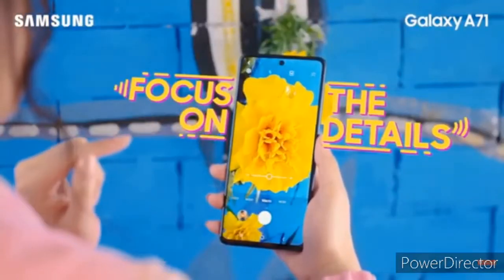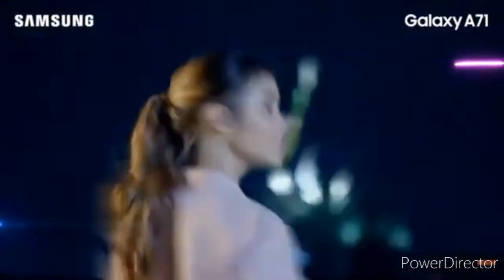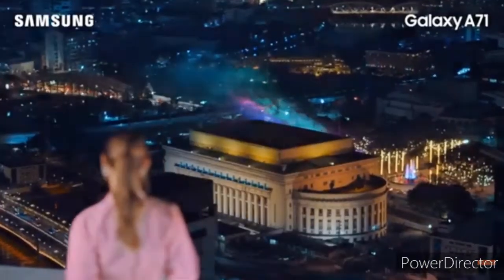For connectivity, besides the 5G network support, the upcoming phones are set to launch with a USB Type-C port, a 3.5mm headphone jack, dual band Wi-Fi, and Bluetooth connectivity.